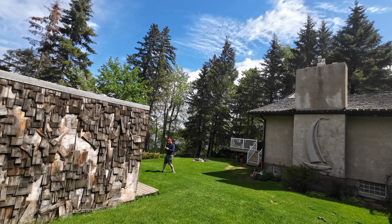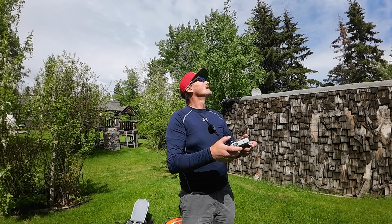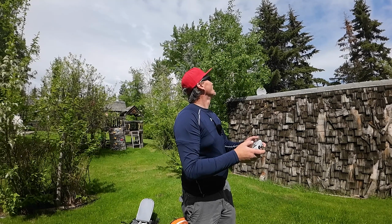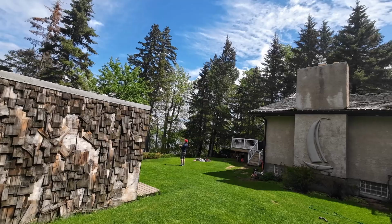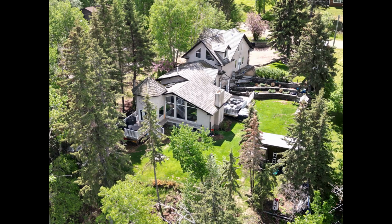Pro tip, when you're doing a shot, I noticed that you can see me in a lot of the shots, and any homeowners aren't going to want to see the photographer in the shot. But it was just that my dad was kind enough to let me do a practice run on his home. It's a beautiful cottage out at Sylvan Lake, and I'm super proud of how things turned out. Basically, I took 75 shots and I sat down with my mom and we picked the best one. So yeah, stay tuned to the end.